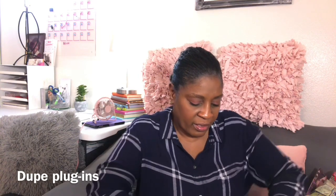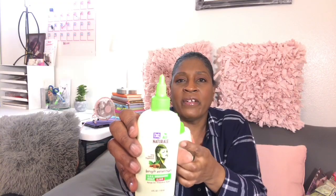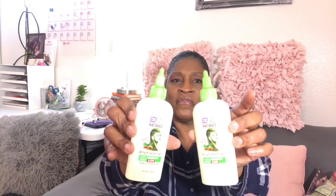But there have been some plugins that I picked up that I did enjoy the scent of. I got these 2 things, and they're just length retention, and it's like a scalp treatment. Basically, if you wear braids or protective hairstyles, it's just like a conditioner for your scalp. I'd never seen them in the store before, but I decided to pick them up just to put in my scalp and massage my scalp, just generate and stimulate my scalp.